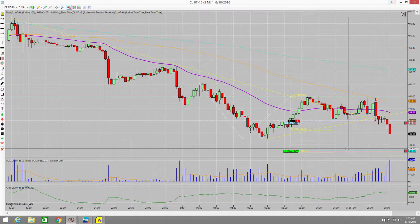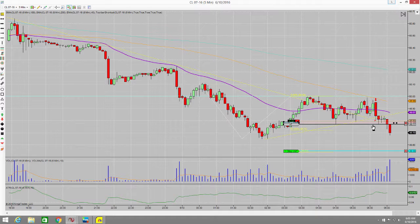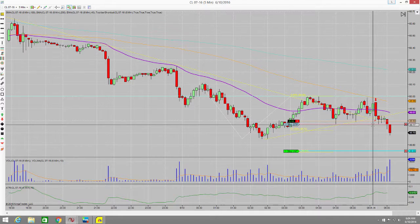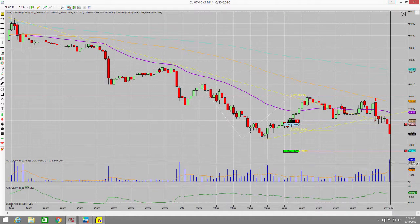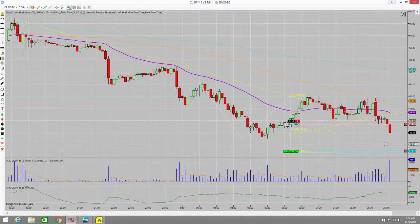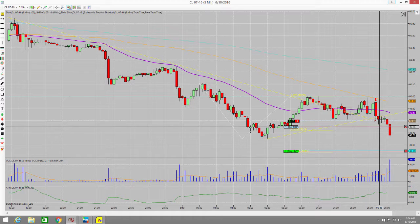Alright, stepped away for a minute to get some coffee and come back. We got a nice little push down. And only 10 ticks. Nice volume too. So I am going to squeeze this a little bit. Okay, locking in 5 ticks.